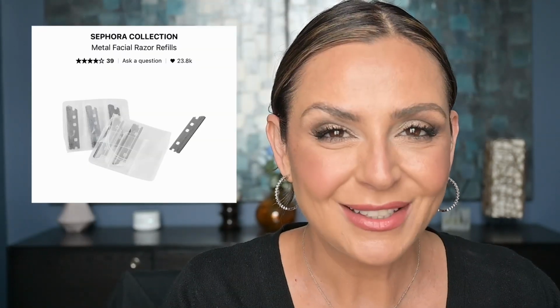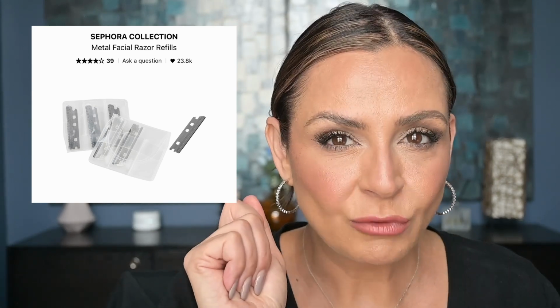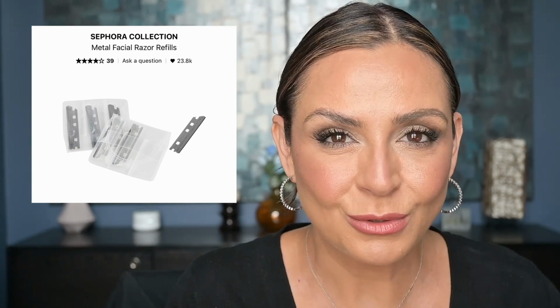I'm also going to pick up the refills for the Sephora metal razor. These are the refill blades. I use that mostly to clean up under my brows, and I love it. It's so very effective. The razor itself is quite heavy and very substantial, and I have really, really good control over it. So I am going to be needing some refills for those razors. So those will also be going into my cart.